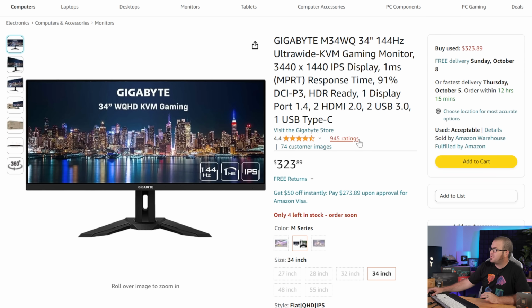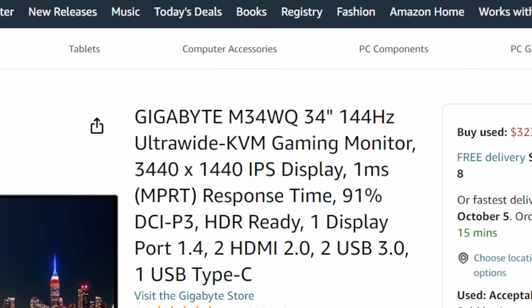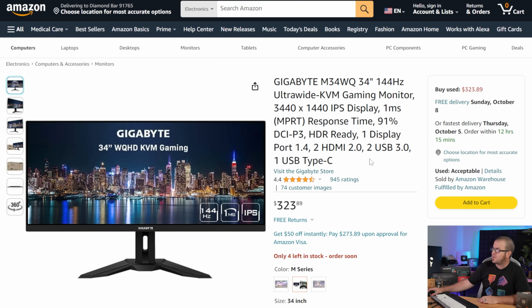And then here's a really sweet bang for the buck, the GIGABYTE M34WQ, which is a 34-inch ultra-wide. So 3440 by 1440 ultra-wide resolution, IPS, 1 millisecond response time, good color reproduction as well for a monitor at this price, and yeah, it's available for less than $325.